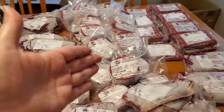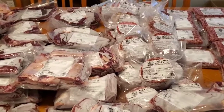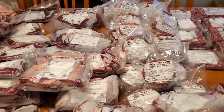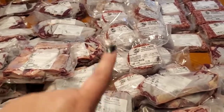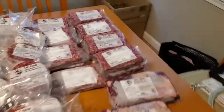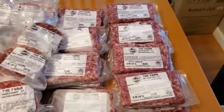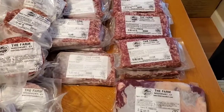And of course, these are not complete for animals. They need vitamins and all of that stuff added to it. But we do supplement his raw food with ground beef as well. So that's that. And I'll show you over here. I will give you a list of how many pounds after.